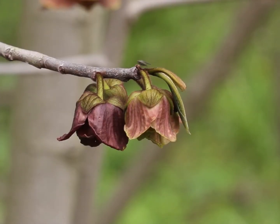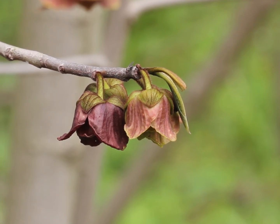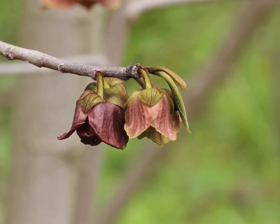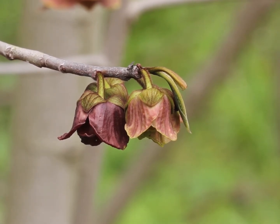The small tree with the dark reddish-purple flowers are pawpaw. The flowers are perfect, having 3 sepals, 6 overlapping petals, and 3 to 5 small ovaries. They are on twigs from the previous year before the leaves come out, and mostly pollinated by flies, as seen in this video.